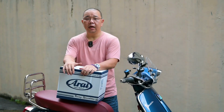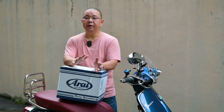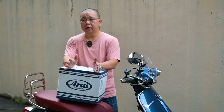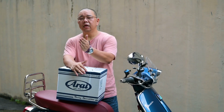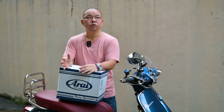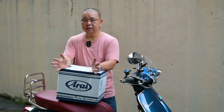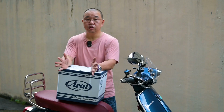Now, you know I already have a Shoei helmet, but what I always wanted to see is whether Shoei is better than Arai, or Arai is better than Shoei. These are two of the top Japanese brands of helmets, so I think it's just natural to compare these two.